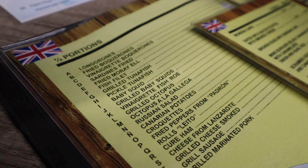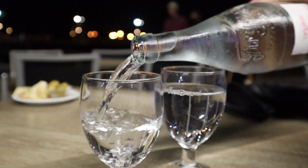So there are so many options here. I don't know what we're gonna get. Like, I'm very excited. There's gonna be a lot of food. It's gonna be great. These just came with our table. We have eaten so many olives on this trip. Just don't get sick of them.